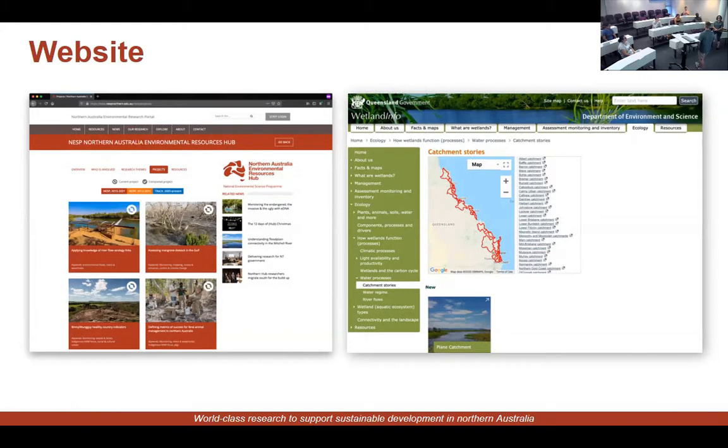So that's a constant part of our work, but we're also looking to draw on people who are doing it really well elsewhere. On the right-hand side there is the Queensland Government wetland info website, where they've started using these things called story maps. It's a really interesting, really appealing way to display information for the web. Again, coming back to the point that the reports and the papers need to be there.